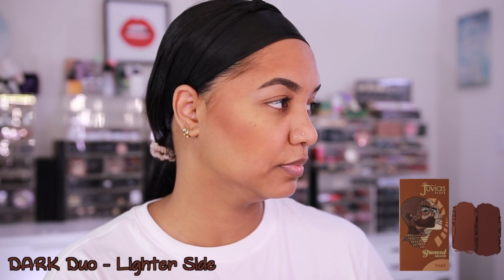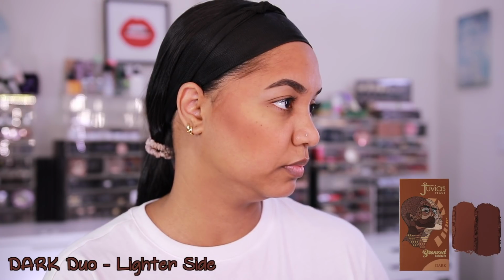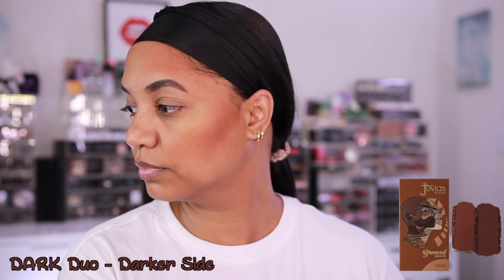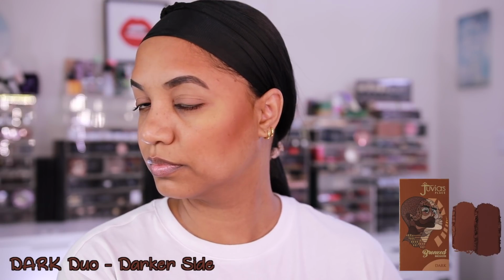But here we have the dark duo. So we have the light side, which has more of a terracotta orangey undertone, and the deeper side is more red toned, but it still has that terracotta warmth to it. So I think this duo is probably the one I would go with, and I would mix the two shades.